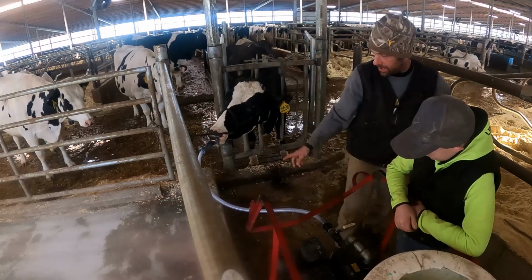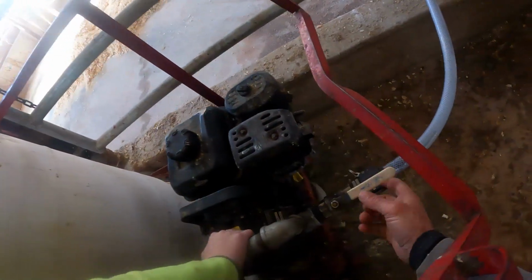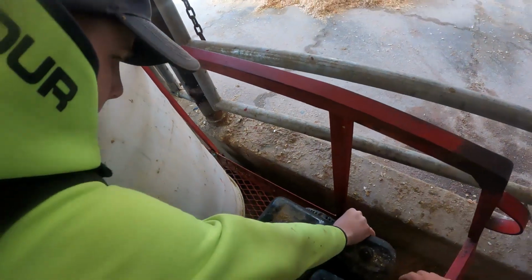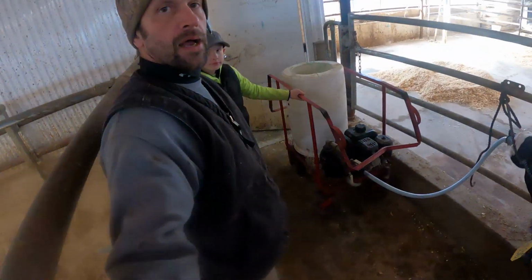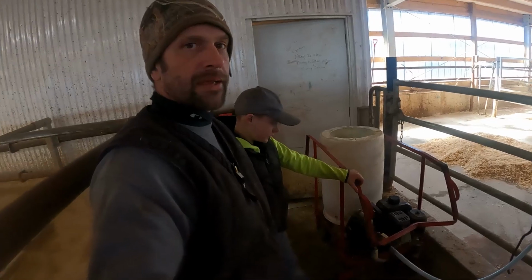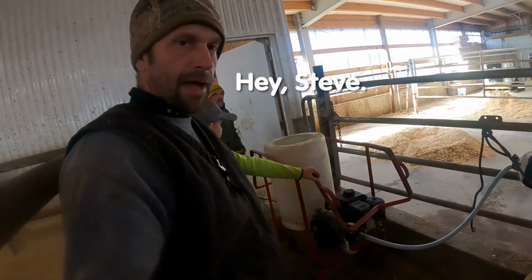And so we got the hose hooked up, and we just open up the valve here, and the fluids start going in. We actually made this, Jaren and I, probably almost 3 years ago. We saw something a lot like it at World Dairy Expo in Madison, and we somewhat copied.